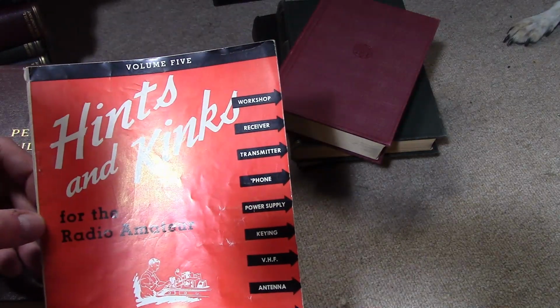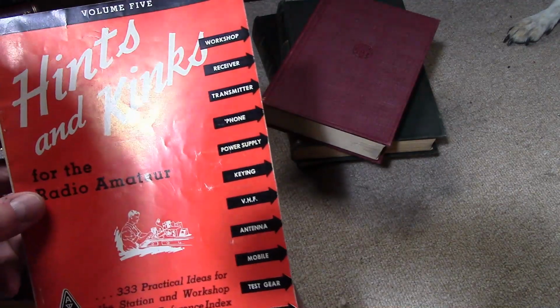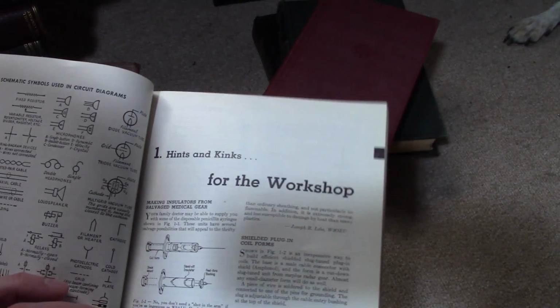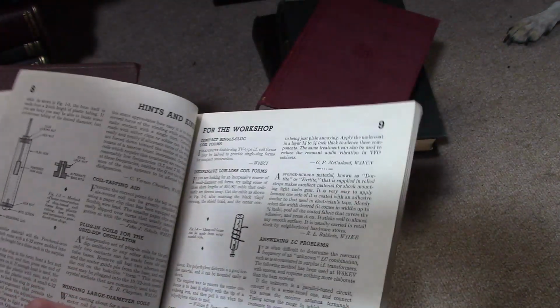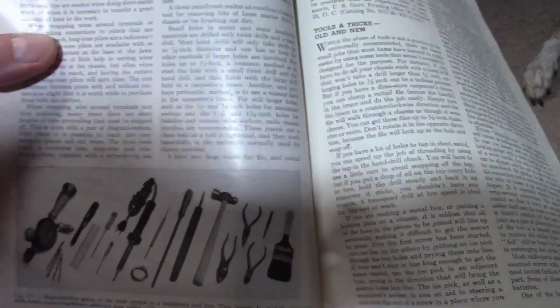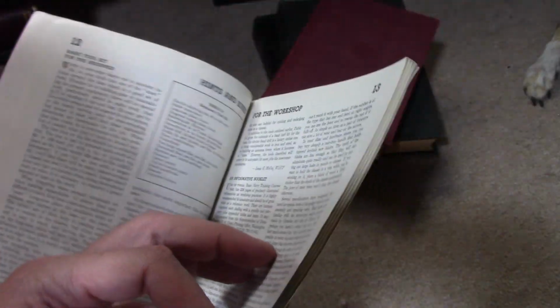Anywho, Hints and Kinks for the Radio Amateur. 333 practical ideas for the station and workshop with a ready reference index. Workshop, huh? Maybe I can get some ideas about setting up my workshop out of this. Oh, looks like it's how to use discarded materials to make probes and things. Tools that one might want to have in the workshop. I think I've got all those.